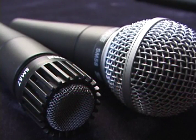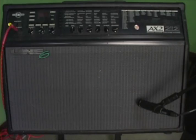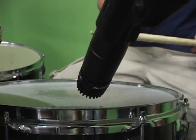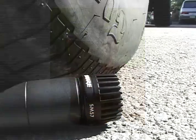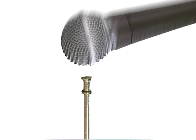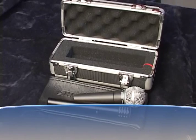Mics like the Shure SM57 and 58 have not become industry standards by accident. You can use them on vocals, you can use them to mic up an amp, to mic a snare drum, and they'll behave just fine and probably will only let you down if you drop them in a glass of beer or run it over. Yes, actually most mics don't like water, and while you can hammer nails with an SM58, some form of casing is always a good idea when it comes to transporting or storing mics.